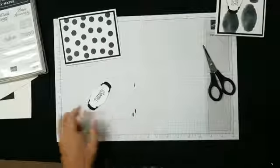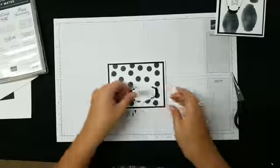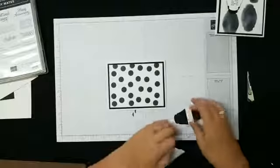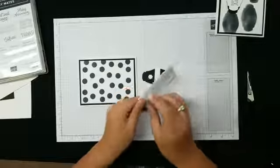Okay, so with that being said, guess what? We're almost there, huh? And I'm gonna find my dimensionals. No, my table is not a huge mess, but it is what it is.